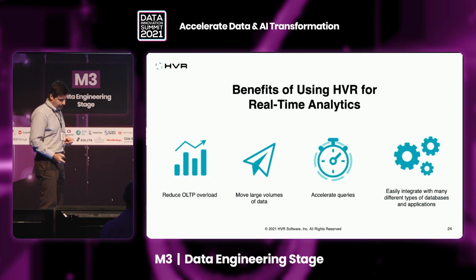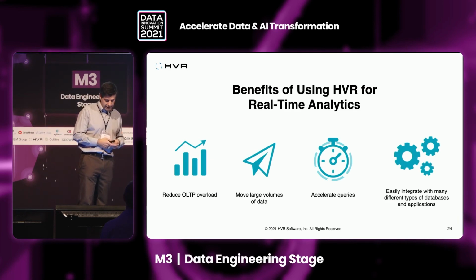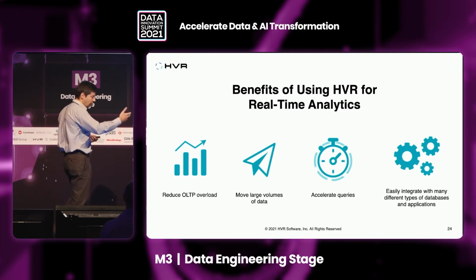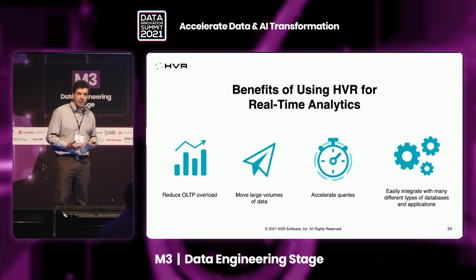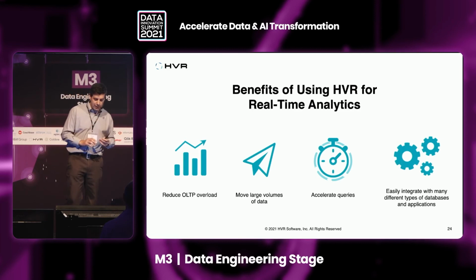And to summarize, the benefits of using HVR for real-time analytics: it reduces the transactional overload because, again, we use log-based CDC, okay? So we listen into the redo logs, the transaction logs, and capture those committed transactions. We can move large amounts of data, all right? So terabytes of data. We have customers generating terabytes of redo per day, and we are able to cope with that kind of volume. As I mentioned in the beginning, our architecture is flexible, so you can scale out.